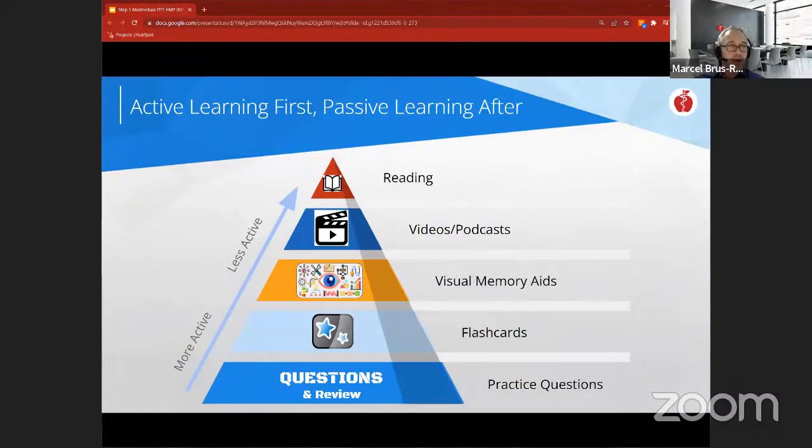So at Elite Medical Prep, we really emphasize active learning. And that's one of the reasons why we're presenting here today with UWorld, because UWorld is one of the fundamental active learning resources. And as you can see on this pyramid, on this slide here, we've organized the major types of learning resources into a pyramid from active resources at the base to less active resources at the tip. Active learning resources such as question banks, of course, UWorld is the best example of that, and the review of those questions, that is really the foundation of learning. And that's why we put it at the foundation of our pyramid here.